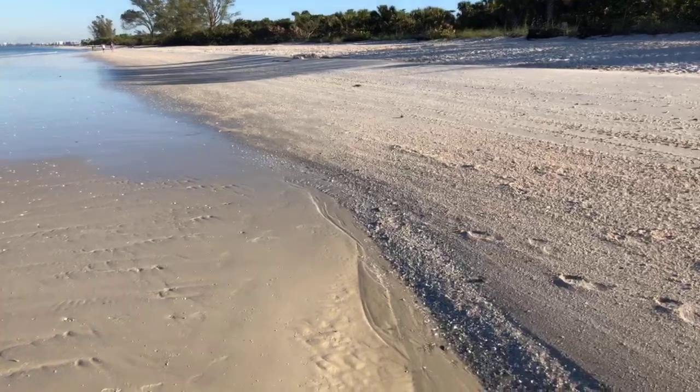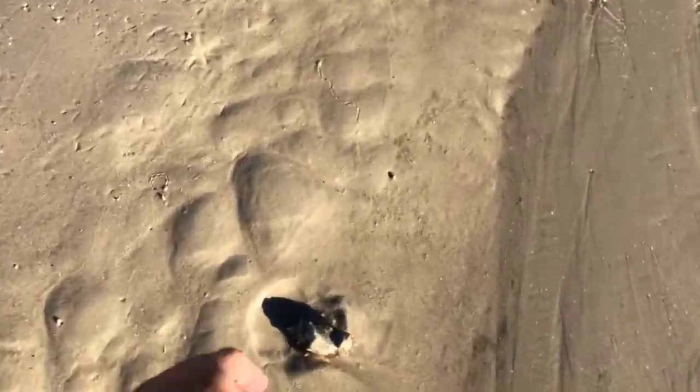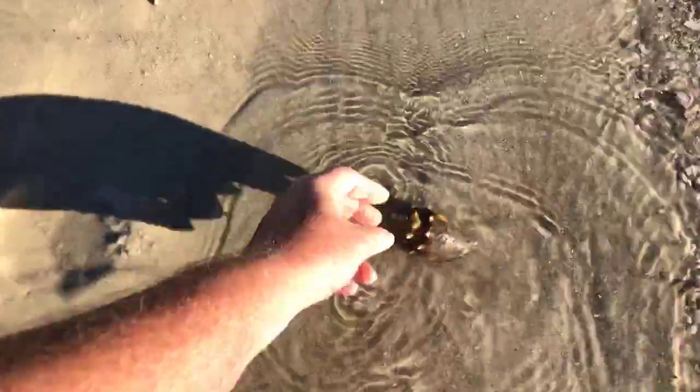Another one of our little fighting conchs down here. Such beautiful shells, these conch shells. Somebody home in there. Put him in the water.